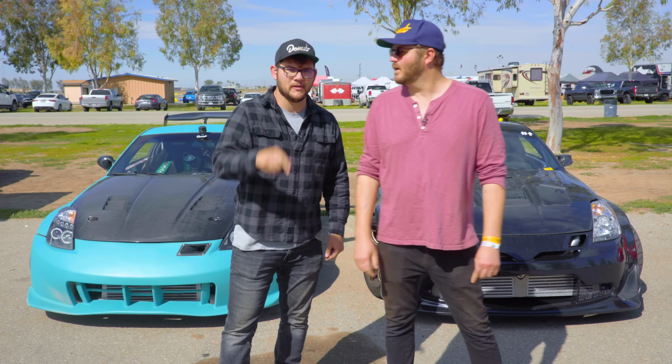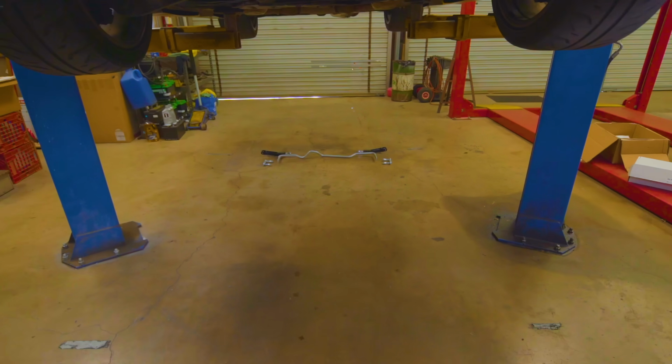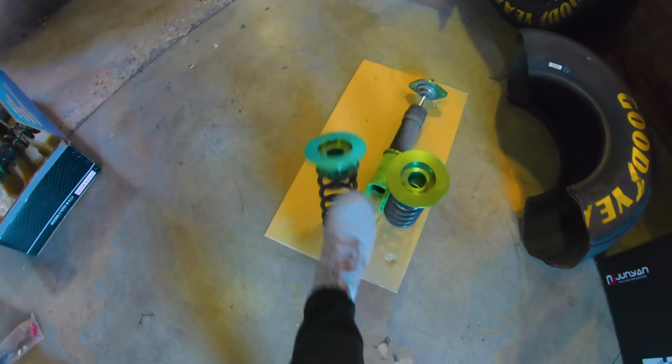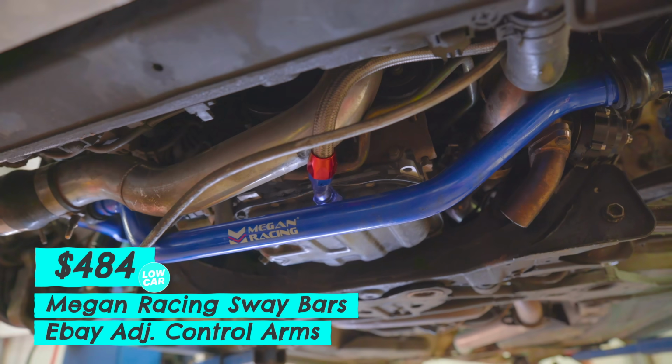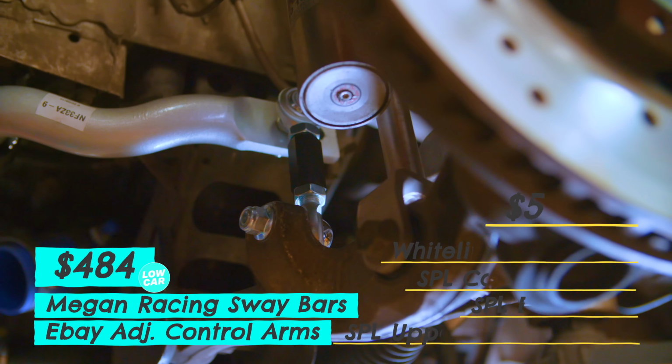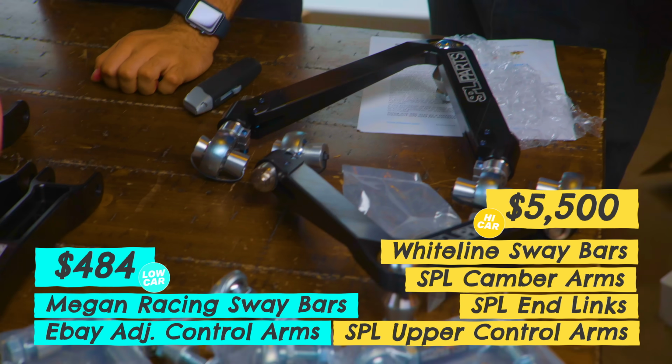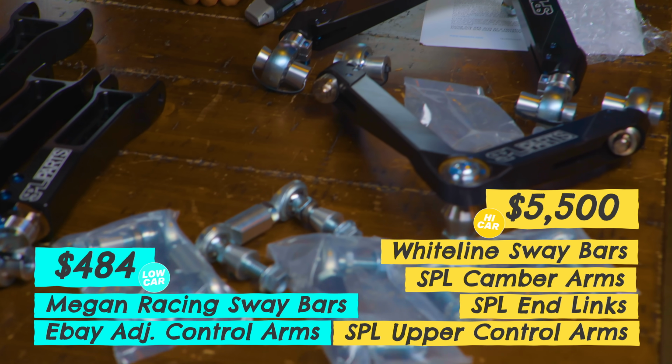Donut won't. I will. And to put all of that sweet, sweet, sticky power to the ground, we gave both cars a complete suspension overhaul. Now, both cars were already sitting on adjustable coilovers, but that just wasn't enough. Low car got some Megan Racing sway bars and eBay adjustable control arms. And high car got brand new Whiteline sway bars and a barrage of SPL adjustable suspension components.